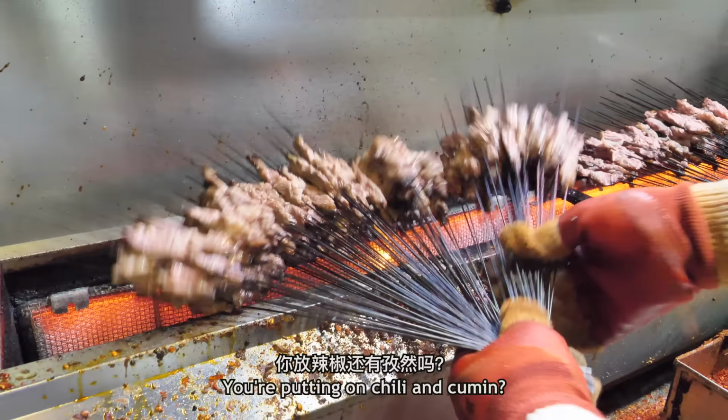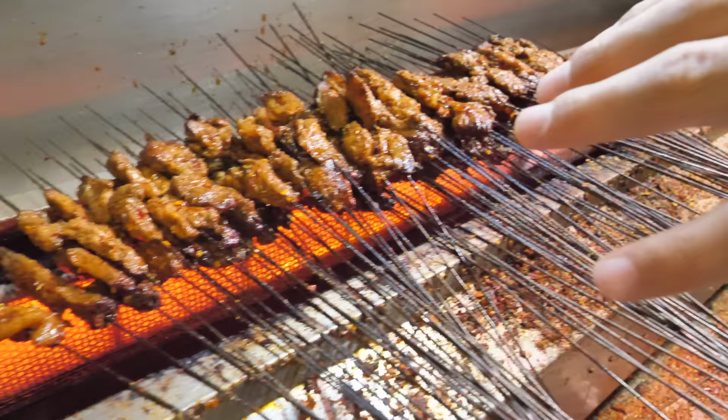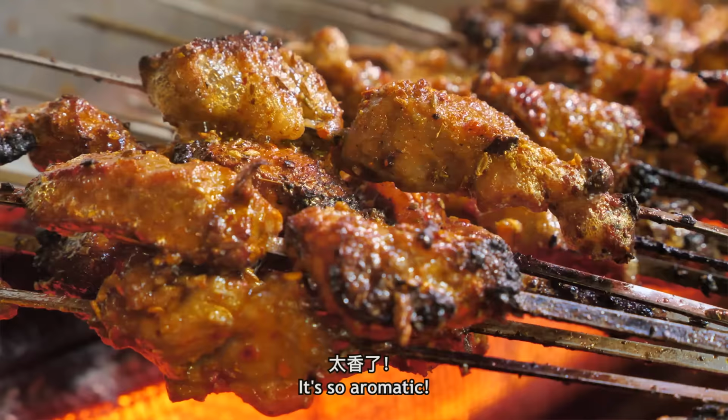你放辣椒还有孜然吗？对。And just look at the bubbling beef skewers. And all of the juices are dripping down into the pit there. And you can see it's just bubbling away. And that smell is just 太香了. They're just loaded with a secret spicy chili sauce, cumin, chili. Oh, it's gonna be a lamb and beef skewer feast tonight.